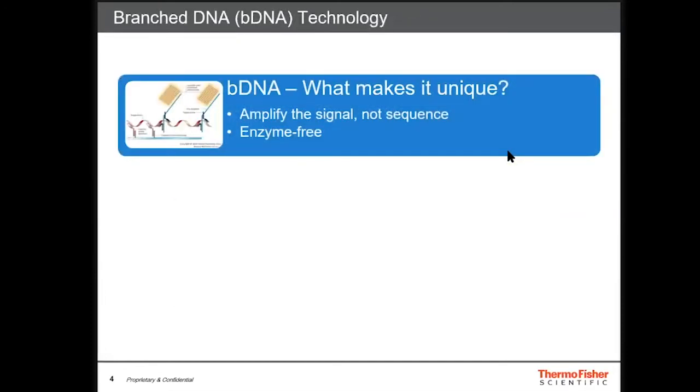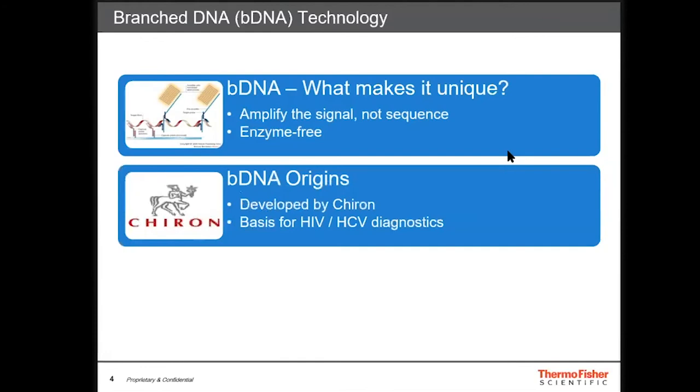So bDNA, QuantiGene, what makes it unique? In terms of gene expression analysis, the strategy is to amplify the signal, not use PCR or anything else to actually amplify the target itself. It's a combination of signal amplification and specific hybridization that allows you to do gene expression analysis. It actually has been around for quite a long time, since the 90s. It was developed at the San Francisco Bay Area company Chiron.